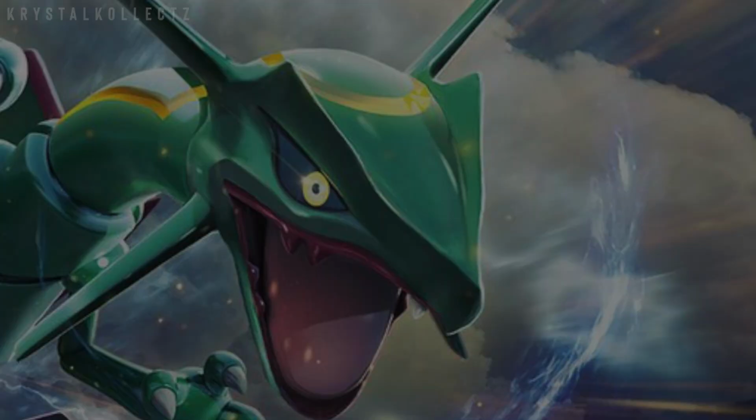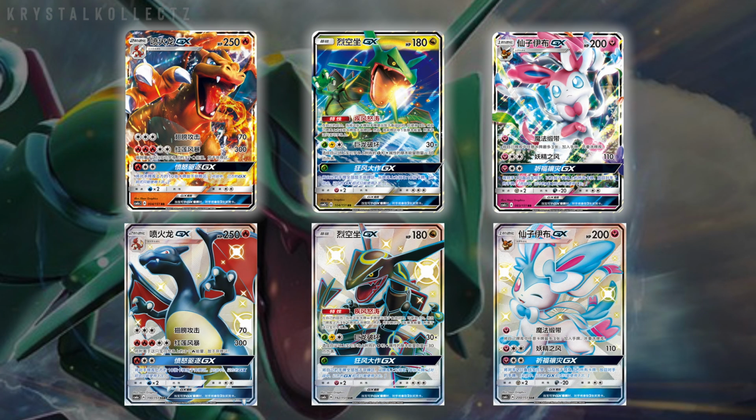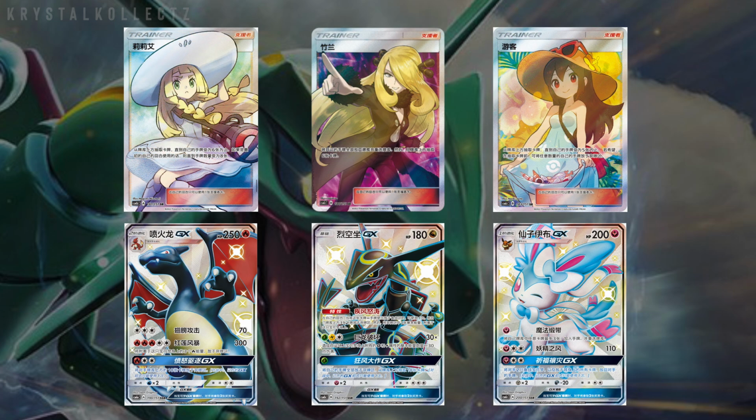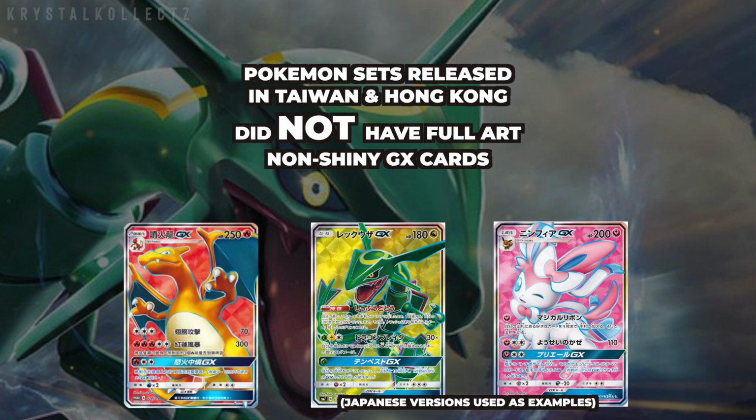But for those who are dying to know what is in these sets themselves, not only will we see various cards from the Sun and Moon era, but also the shiny variants of the GX full arts. Also, we will have lots of full art trainers releasing in this set and also full art GX cards. Keep in mind, Taiwan and Hong Kong did not release any non-shiny GX full art cards. So this is one way to distinguish between the Pokemon card releases in mainland China from the releases in Taiwan and Hong Kong. For me, this is exciting news because I was a bit sad at first when there were no full art, non-shiny GX Rayquaza cards in the Chinese language.